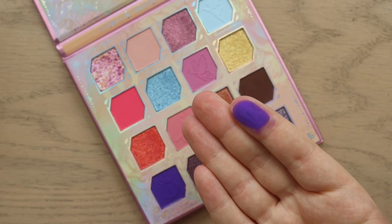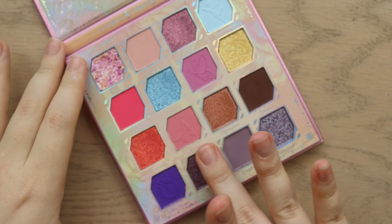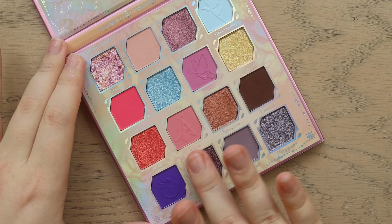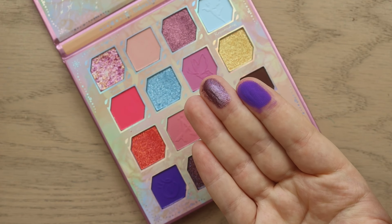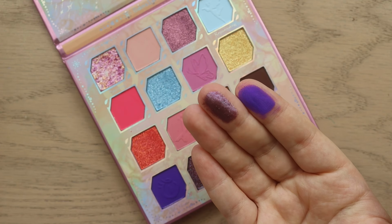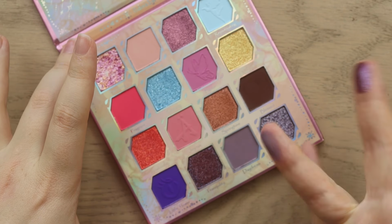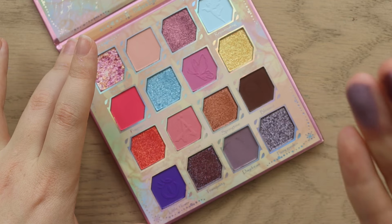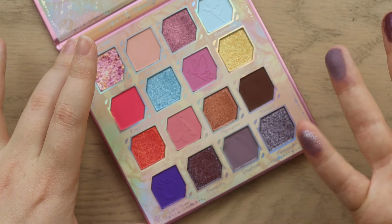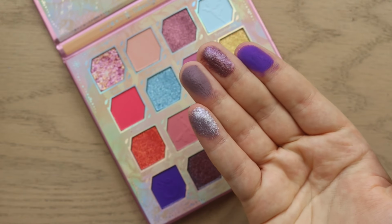I feel like it looks so intense on camera and in person as well. We've got Tranquility, which is kind of like a pinky purple base with some bluey purple sparkles through it, a little bit of a deeper shimmer. Daydream, just a nice cool purple toned gray matte. And Fairy Garden, which I would also describe as like a purple toned gray, purpley.